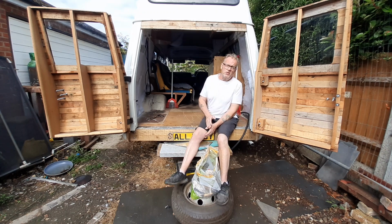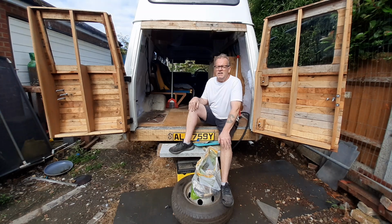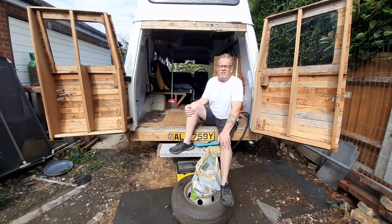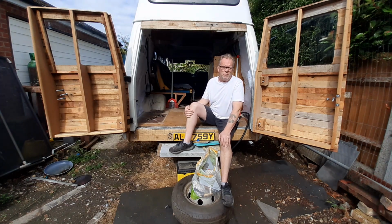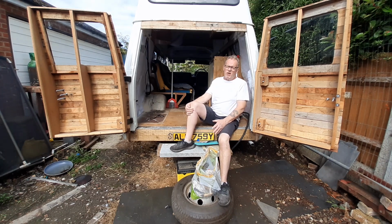Inside wise, I have put a couple of panels up, a couple of units up. They're the old units that I took out. They've gone in pretty much exactly the same place as where they came out. But that'll do for now, and I'm just going to put some shelving. There used to be a cupboard where I'm sitting now, where the toilet was. I might put something back there for the time being.